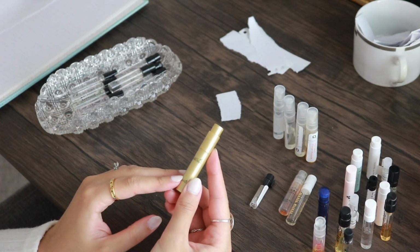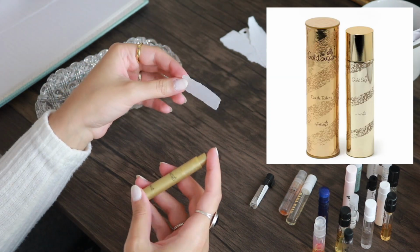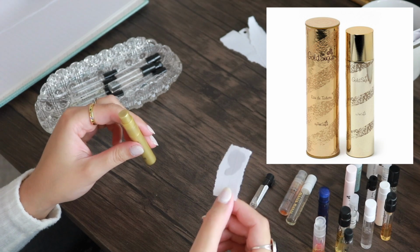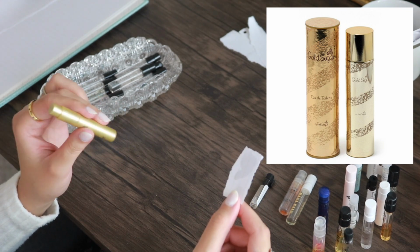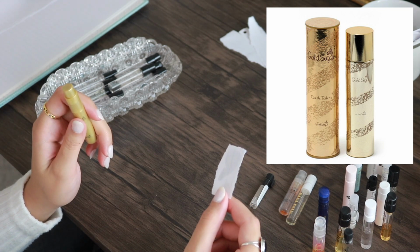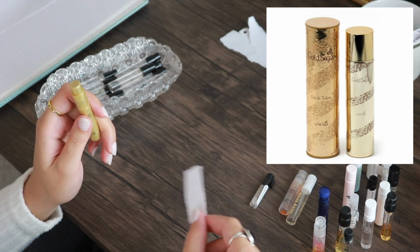Next, we have Gold Sugar by Pink Sugar. And this one, I remember not really liking it, but I am going to spray it again just to refresh my memory. You guys, I'm sorry, it's pouring rain right now, so it's really loud and you may hear it, but I can't do really anything about the rain.